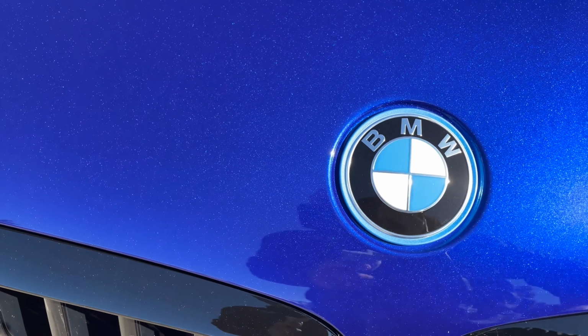So that 45e starts at $63,700. That individual San Marino Blue metallic paint is another $5,000. The size of the car determines the price of the individual paint. The 5 Series and the X5 fall right in the middle, so that's why you're at $5,000. Ivory White extended Merino leather is another $1,000. Vernasca leather is, I think, the standard leather on this one. The Driving Assistant Professional package is another $1,700. The M Sport package adds another $4,400. The Parking Assistance package adds another $800. The Executive package is $3,300.